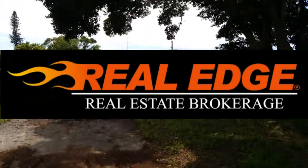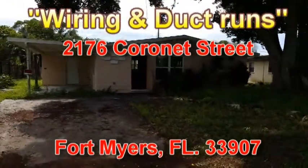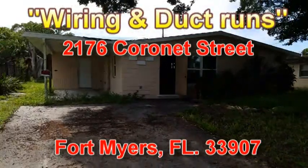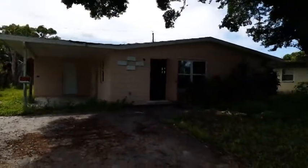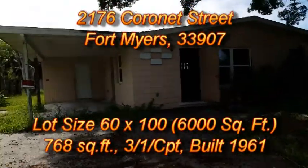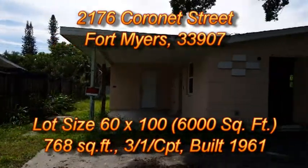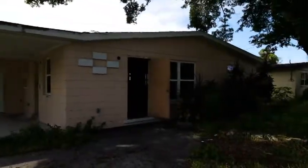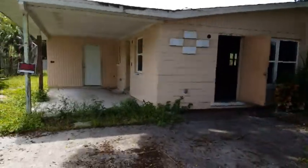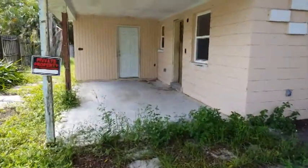We're staying from 2178 Coronet here in Fort Myers, and this is the updated video to show the current condition of the house. Not a whole lot's been done since the last time we were here, mostly because of the permit issues that we've had. We had a lot of trouble getting Fort Myers to work with us on permitting, because this is a fully permitted job. It's aggravating that it's taking so long, but we finally are seeing some progress, which is why we're doing this updated video.